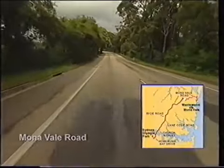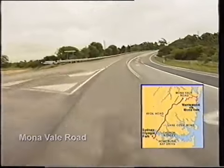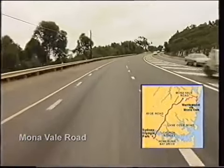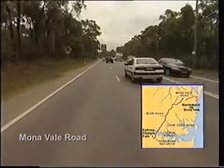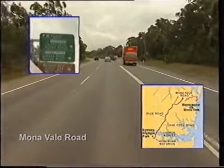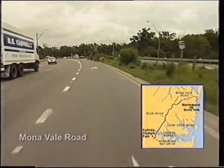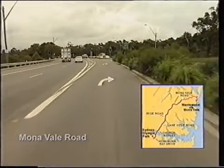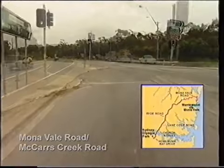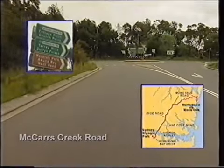Much of the journey features national parks on both sides of the road. Once you've passed the entrance to the Waste Disposal and Recycling Centre on Kimbrickie Road, prepare for a right-hand turn at the next set of lights, which is less than a kilometre away. Follow the signs for McCars Creek Road, Cottage Point and Church Point. Turn right at the lights into McCars Creek Road. Immediately prepare to turn right around the roundabout following McCars Creek Road.